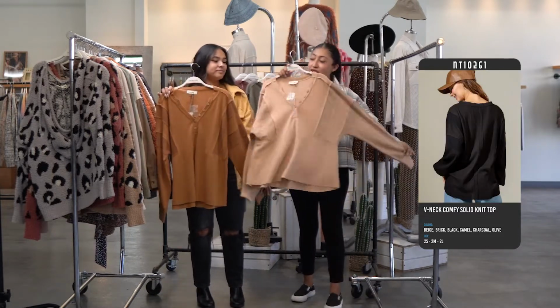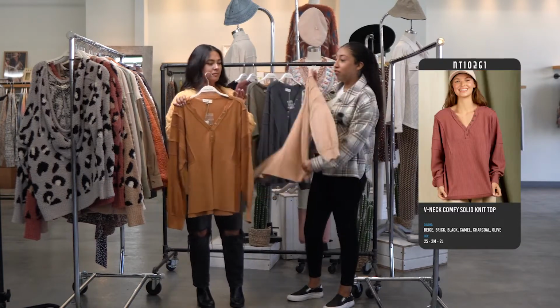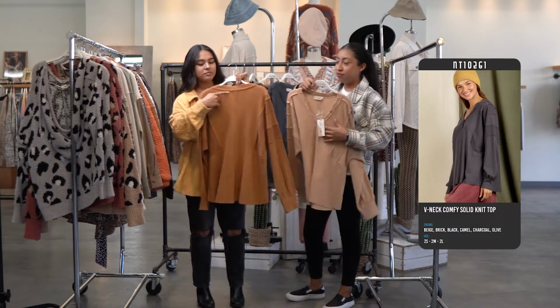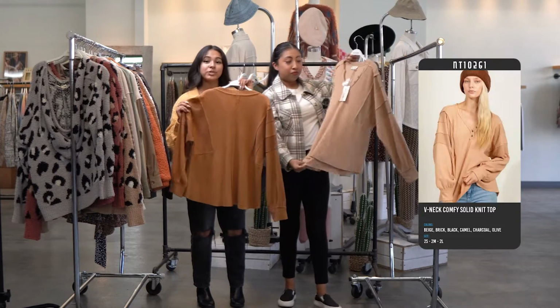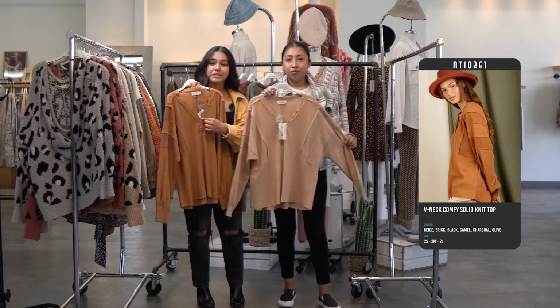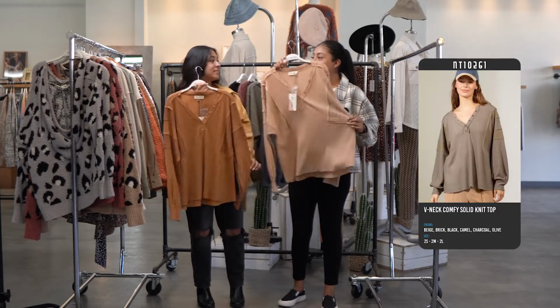So I actually love this shirt. It has a lot of detailing to it. I love the neutral colors. Right. So it has a lot of detailing on stitching going down the bottom. The material is waffle, so it is breathable. And it also has buttons, like a small, very sincere V-neck going down the middle. And it's very stretchy. Like, I love this material.